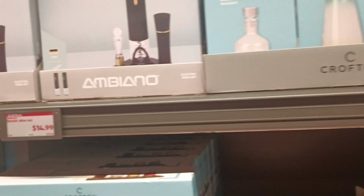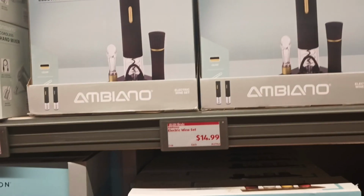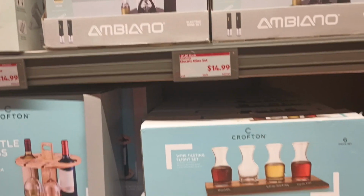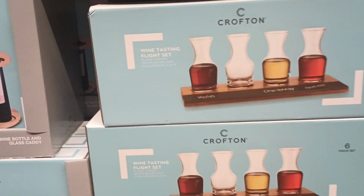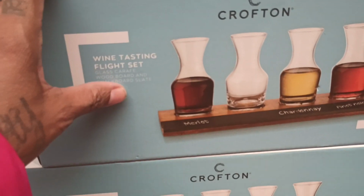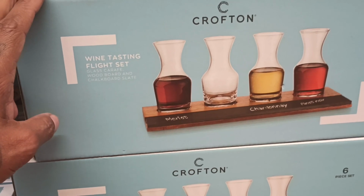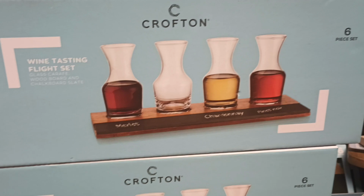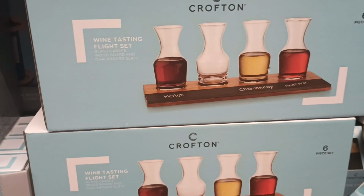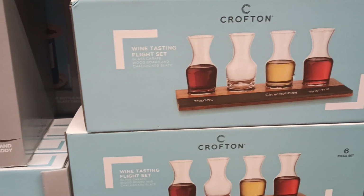You gotta stay here. Ooh, y'all, they got an electric wine set. That's nice. Now they got these for y'all for the entertainers. The wine tasting flight set. Oh, this would be good, y'all. I could do this if I was doing like a night with a grown person, and we can just put different types of wines in there and taste them for y'all. But I ain't got nobody grown that's going to want to sit there and sip that wine with me like that, y'all. And I dang sure ain't giving it to EJ.